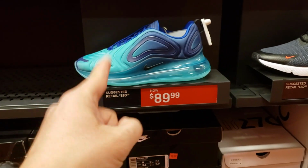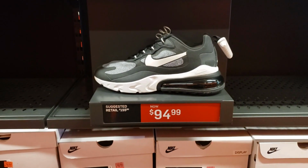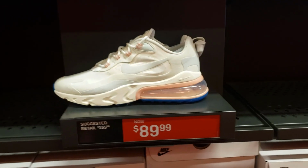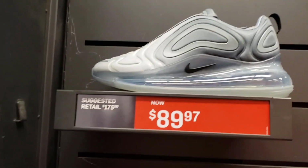They had an additional discount on these last week. No additional discounts now. Still a little bit high, but they started off at 150. That's crazy. Some Element React 270. That's crazy. These are a little bit high too. Not a terrible colorway, but a little bit high.